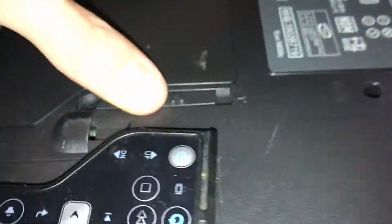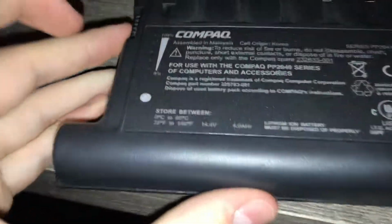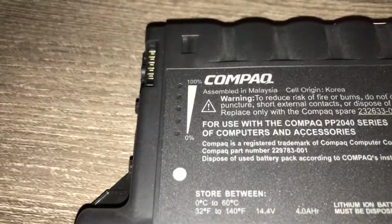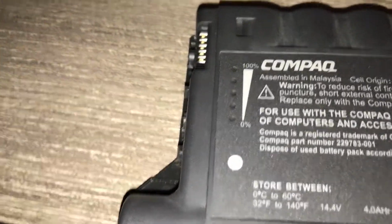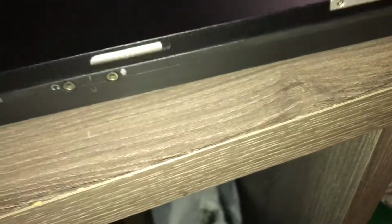And then right underneath here is our battery, which is actually quite hard to get out of the latch, my bad. A little battery with a rating of 4 amp hour. I don't know. It doesn't have any charge on it. I'm assuming this probably doesn't work, but we're just gonna leave it in the laptop because we can. Anyways, so that is that. I'm gonna go ahead and flip it right around.